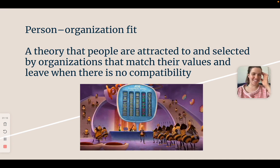This is a scene from the Bee Movie when they're trying to pick their job, and I like this movie. I actually rewatched it recently and it was good. It was more realistic than you'd think. But this idea is basically saying when who you are and your internal values match the job, you're more likely to go there and be selected.